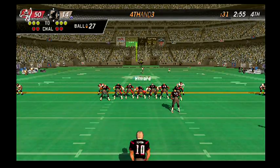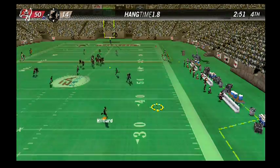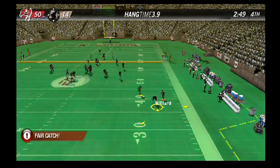Horton comes into the game for the punt. Hilliard is back to receive this kick. He signals for the fair catch.